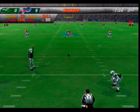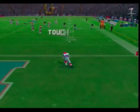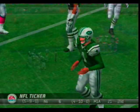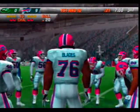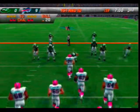In to kick this one off. This one is handled by number 40. Buffalo already leading in this one, sends their offensive unit back onto the field. Ball on their own 20.